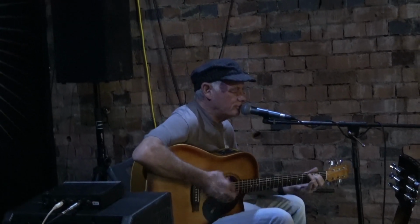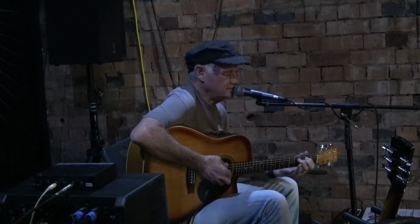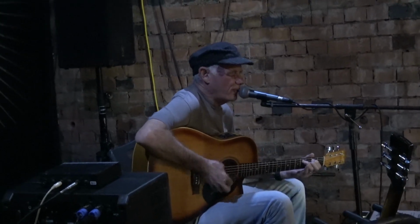Earlier that day, I was looking through the local paper and saw by chance that my friendly guitar teacher, Mark Porter, was playing at the local blues venue in Yeppoon, so we drove back to catch up and listen to Mark play.